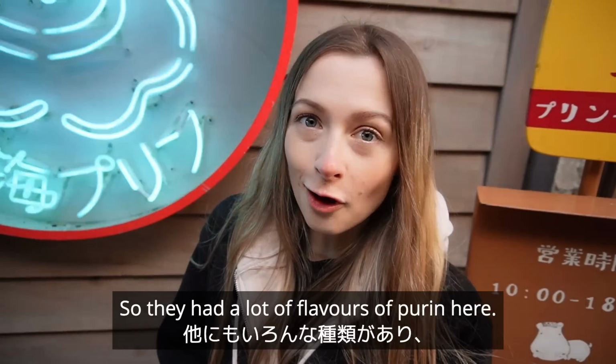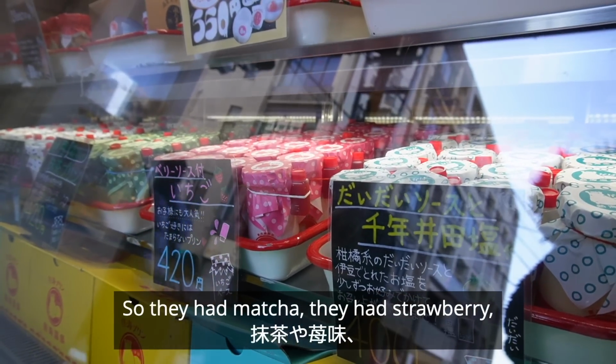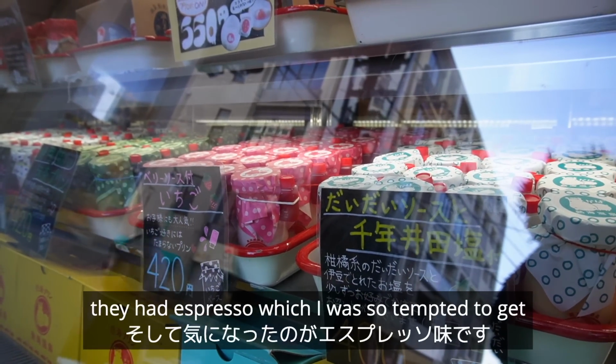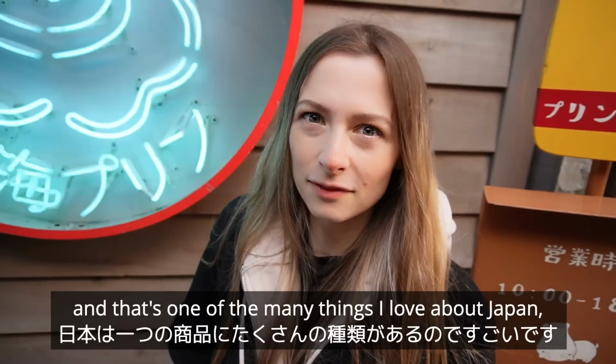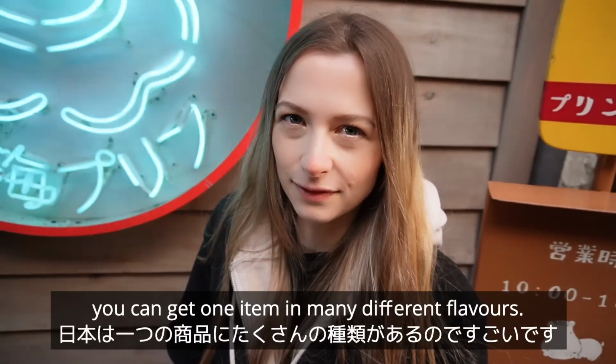So they had a lot of flavors of pudding here. So they had matcha, they had strawberry, they had espresso, which I was so tempted to get. And that's one of the many things I love about Japan. You can get one item in many different flavors.